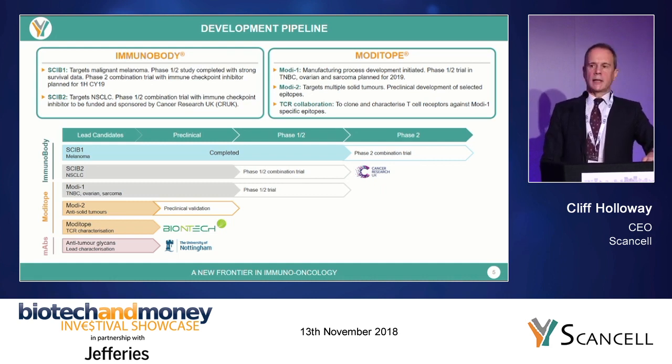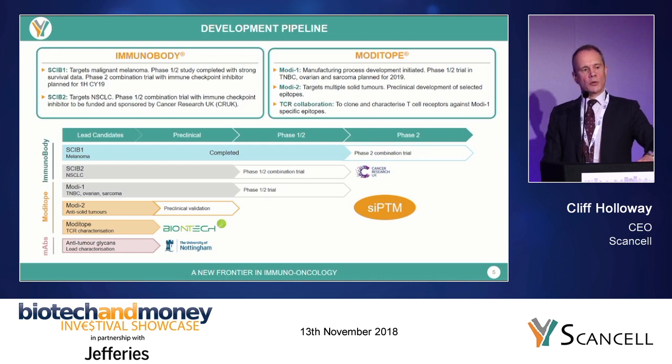Our SCIB2 product is in partnership with CR UK, Cancer Research UK. So they are taking this product into evaluation in the clinic, again in combination with a checkpoint inhibitor, to evaluate its safety and efficacy in non-small cell lung cancer. And ScanCell has an option to bring that asset back into the company at the end of that study. Our lead Moditope program is Modi-1. And as I said, this is our first symptom vaccine. That will be going into the clinic next year in a range of cancer indications. Modi-2 is following behind, going through preclinical evaluation.